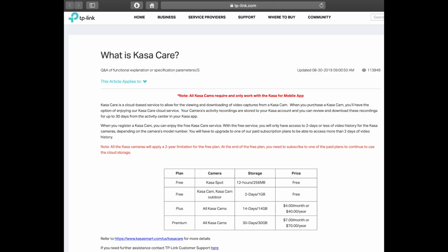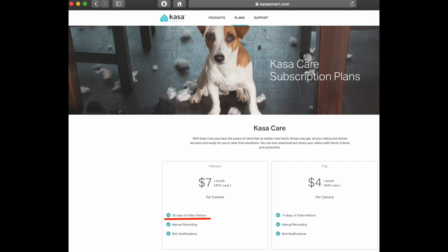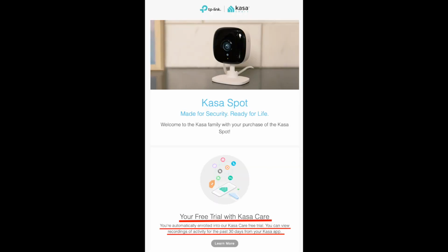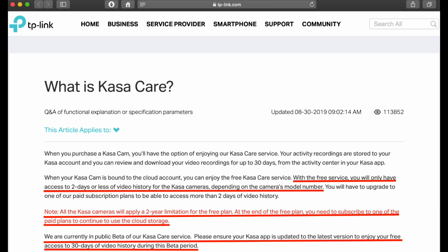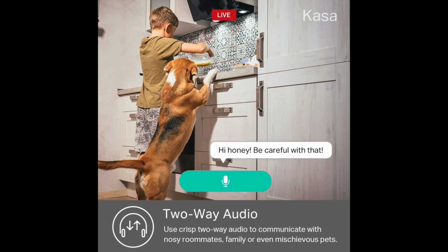So you can add cloud services for video recording and other intelligent features with a Kasa Care subscription plan. And with the upgrade to the Kasa subscription plan, you can enjoy full video recordings up to 30 days. So I don't plan to upgrade to the 30 days, but I plan to use the far more simple plan, I think, which allows you to store 2 days, which for me is plenty of time. You have the live view, you have customizable activity zones, and you have the two-way talk function. Communicate with others with the built-in microphone and speaker.